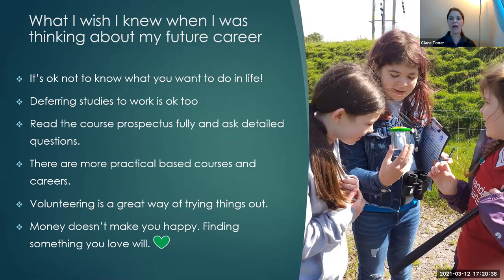Volunteering is such a great way of learning new skills and learning about yourself, and working out, is this really the path for me? And you meet new people and you can end up in all sorts of different places. So 5 years on into my career with Scottish Wildlife Trust, I've realised that this is the place I want to be. Every day has been interesting, and it's always been rewarding. So I would say, find something that you enjoy doing and that you're passionate about, and you'll get there in the end. And thanks for listening.